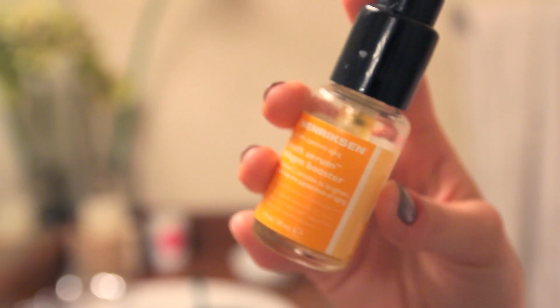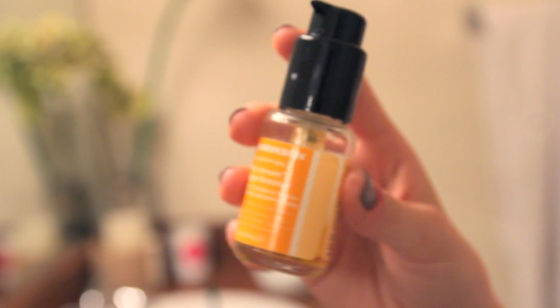So after that, I like to put either a moisturizer or some kind of treatment all over my chest and my shoulders. What I've been using lately is this Ole Henriksen Truth Serum Collagen Booster Serum. It's a vitamin C serum, so it's going to be brightening, and it's going to help your skin kind of turn over. And I've been using this all over my chest and neck and all over my shoulders.